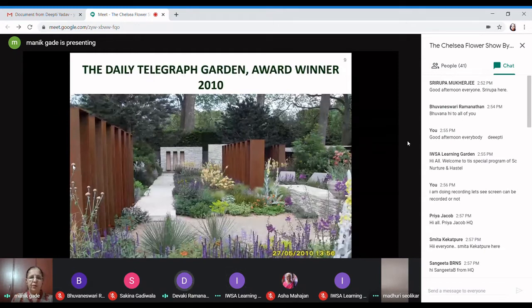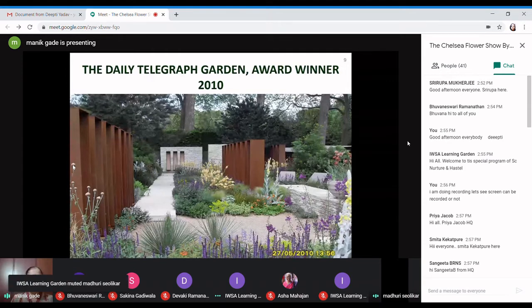He has incorporated members of the plant communities from the Mediterranean, chaparrals from California, and matorrals from central Chile. The steel screens slice through the design, fusing architectural and sculptural qualities to the entire space.